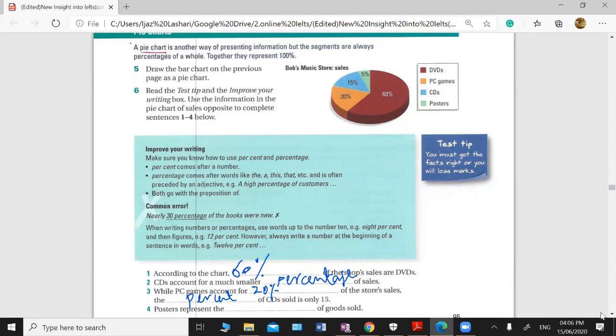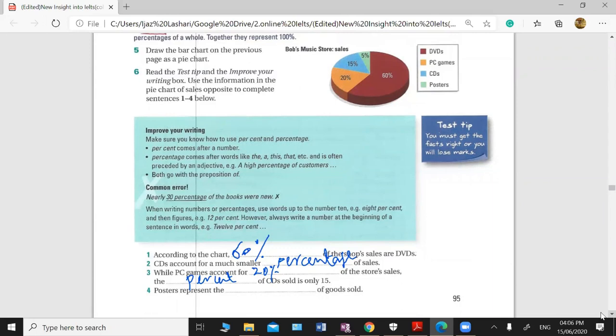Number 4, posters represent the dash of goods sold. 5%. Posters represent 5% of goods sold. Can we say something else instead of saying percentage or percent? The least of the goods sold. Least, or you can say lowest, smallest, lowest or smallest of goods sold. Very less, or very little. Something like that.